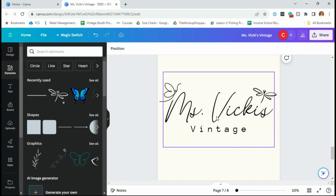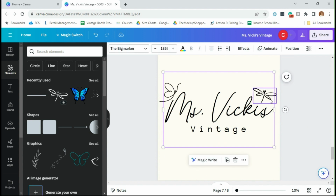So this font that they used, I don't know if you can really see it up here, it added this dot, even though that I is already dotted. So I kind of wanted to cover it up, so I used this outline of a dragonfly.